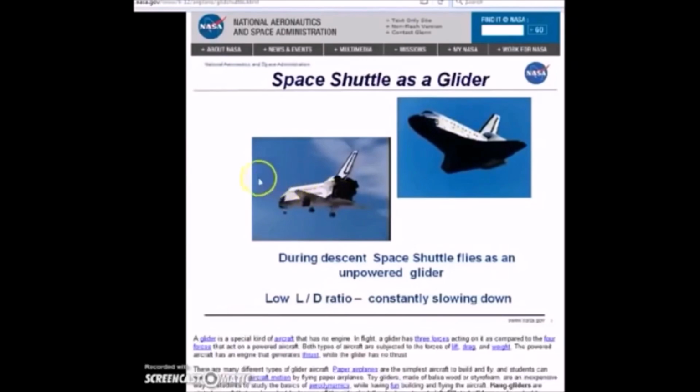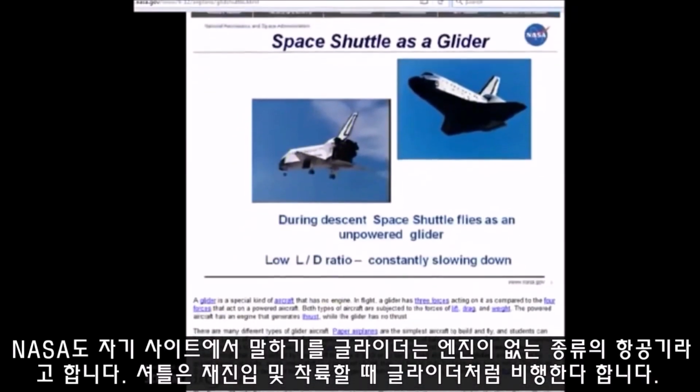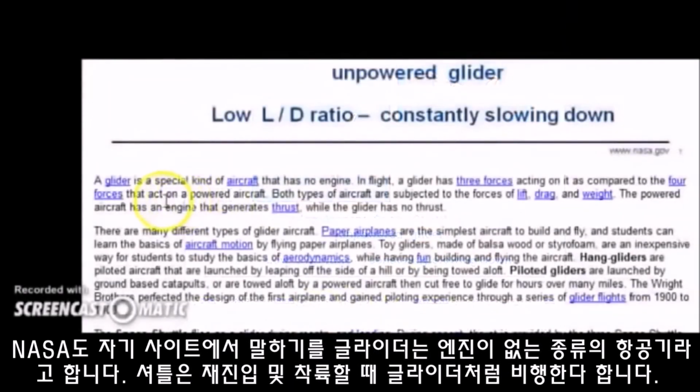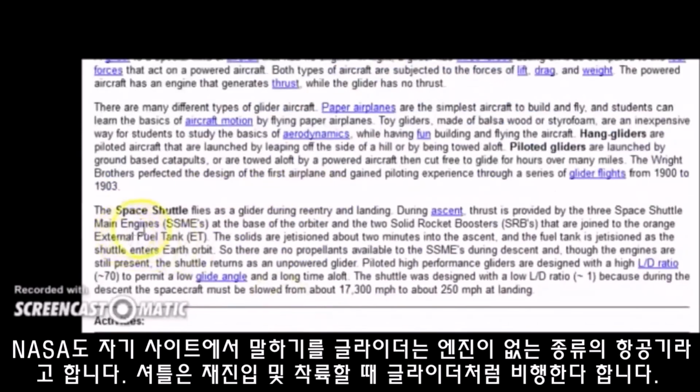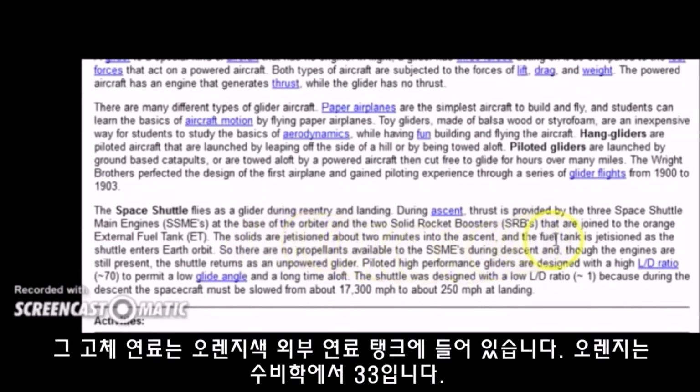Now, to confirm what NASA even states, this is the text from their website: a glider is a special kind of aircraft that has no engine. The space shuttle flies as a glider during re-entry and landing. During ascent, that's of course the initial flight, thrust is provided by 3 space shuttle main engines at the base of the orbiter and the 2 solid rocket boosters that are joined to the orange external fuel tank. Of course, orange for 33.